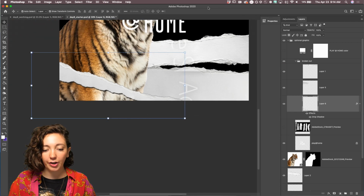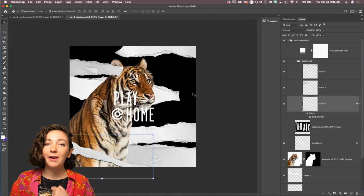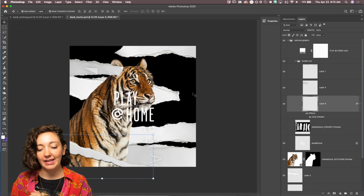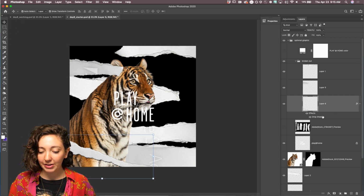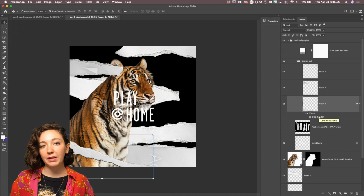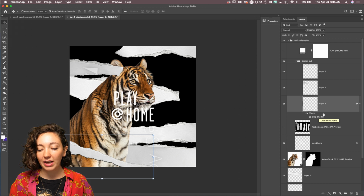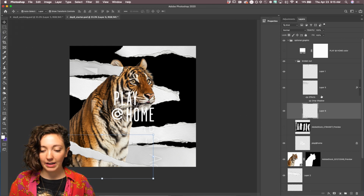So we could go and do this to every single other layer, or we could just copy the layer style and apply it to every other layer. Really, really easy. I'm just going to click drop shadow, hold option. That's usually the duplicate hotkey for Photoshop. So grab this, I'm clicking, hold option, and just drag it onto another layer.